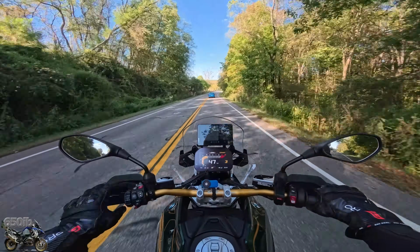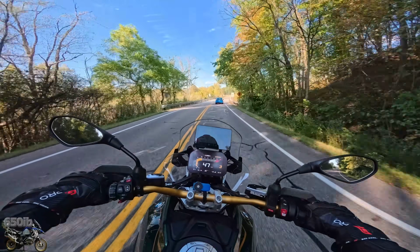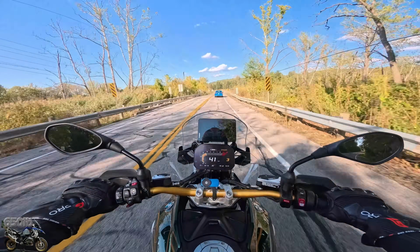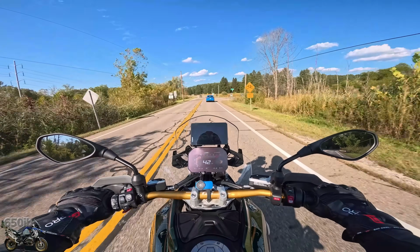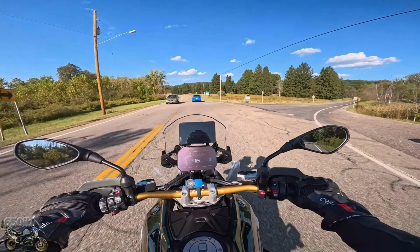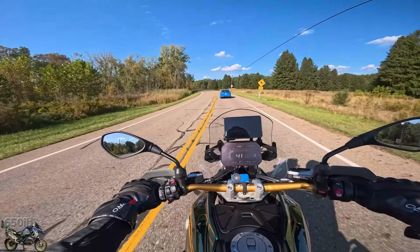Really a nice unit, super bright. You can adjust the brightness, you can adjust the sound that this unit makes. It's really nice. And so is this bike with this Van Demon exhaust on it, guys, I tell you.